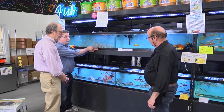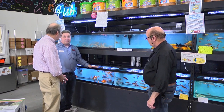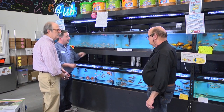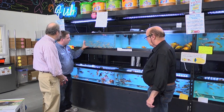Great if you don't have room, if you have one of those little whiskey barrel ponds, one of these little guys right here where you don't have room for a bigger fish. You can put these in there, get a little motion there. Do they grow? Some of the bigger ones get about 4 inches at the most, so they're not a huge fish. It's a nice fish for a smaller pond.